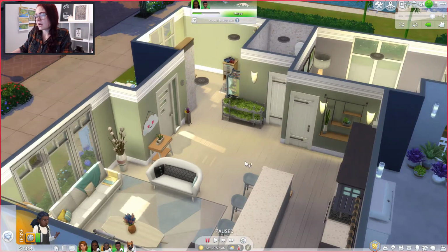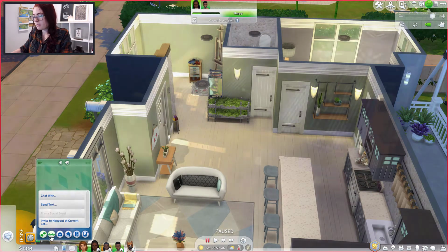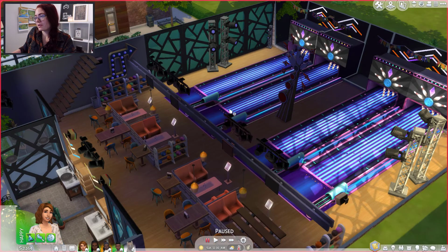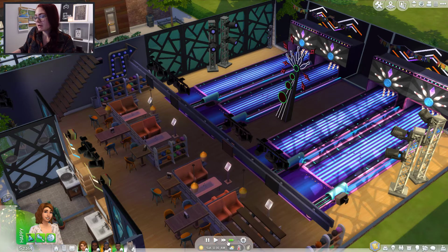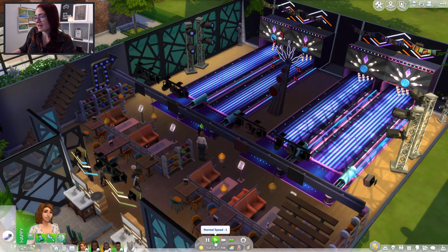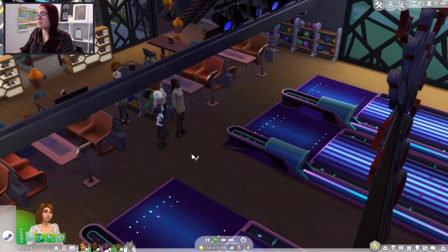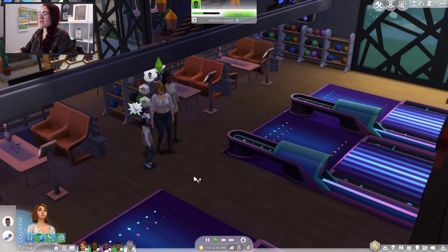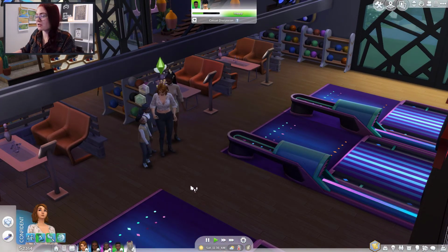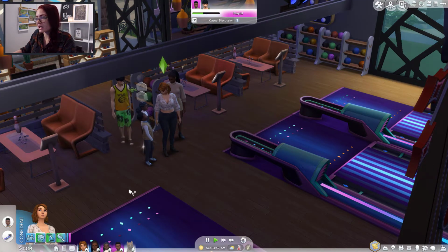Now, it is a Saturday afternoon-ish, so maybe they're going to take a family trip. Okay, so I've decided to send this family for a fun day of bowling. Now, I almost never bowl in The Sims, just because I feel like it's a weird thing. I feel like it's a little glitchy, but I have this bowling alley here. I was saving it initially to use when the kids became teenagers because I thought they'd come here with their friends, but maybe it's a new bowling place in town.